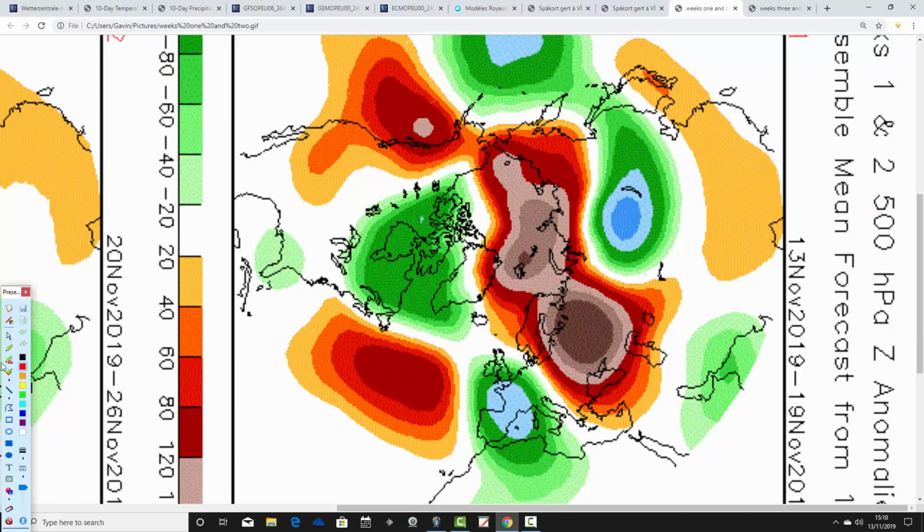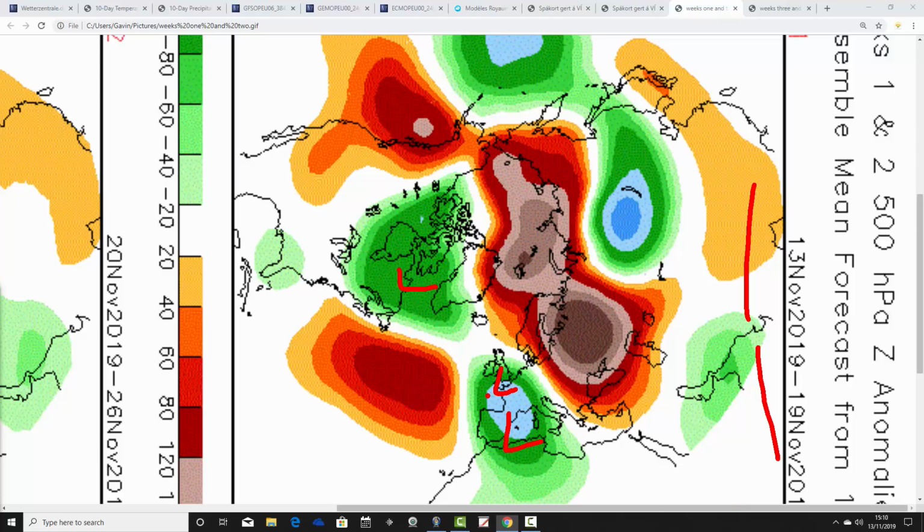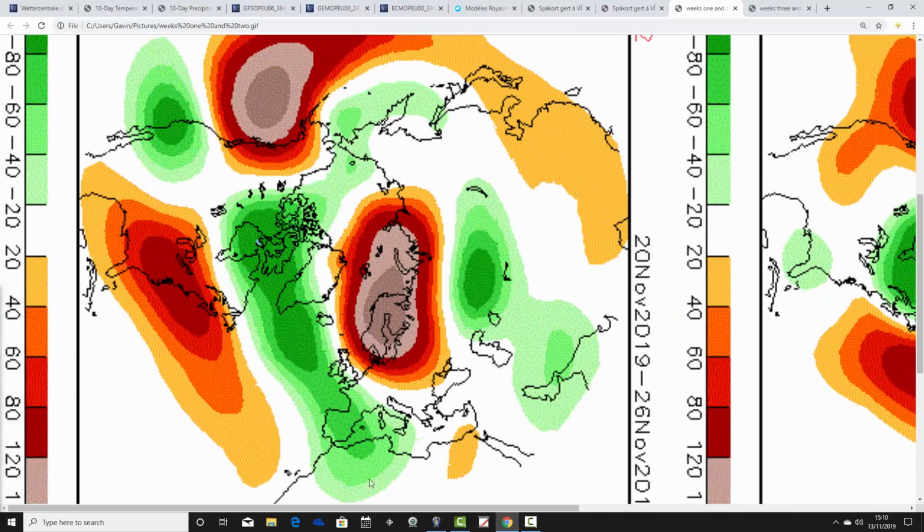Finally, the CFS V2, so these are 500 millibar heights broken down into week periods. The first week period takes us from the 13th to the 19th of November. The coming week with low pressure out towards western Scotland and over to the south of the UK looks unsettled and quite cold in the week ahead.